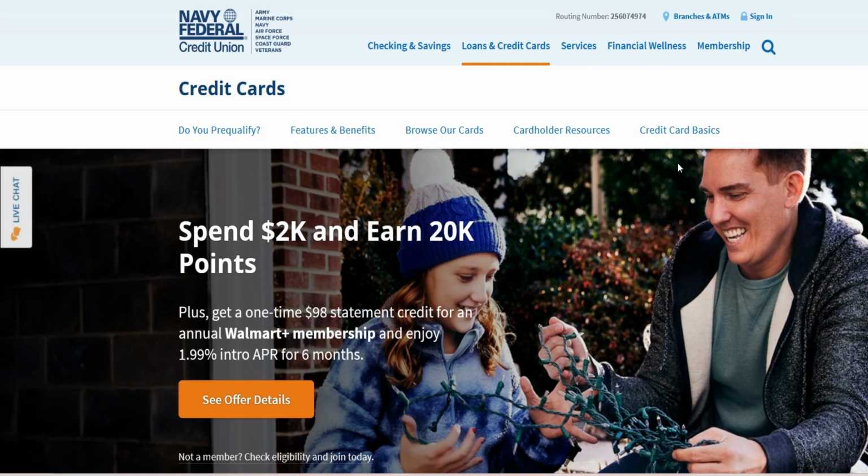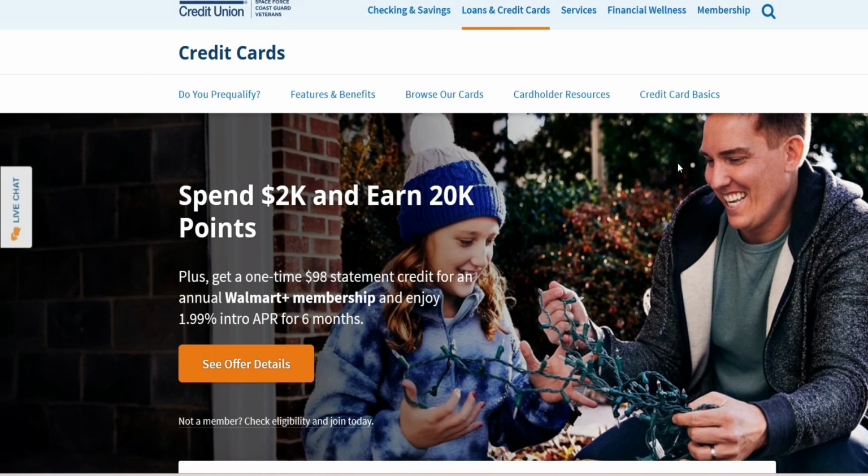Navy Federal Credit Union, NFCU, is a well-known financial institution that provides a range of banking and credit services to members of the U.S. military and their families. While Navy Federal credit cards are primarily intended for making purchases and managing expenses, there may be situations where individuals seek ways to liquidate or access cash from their credit cards.